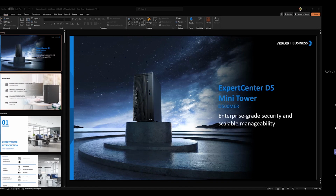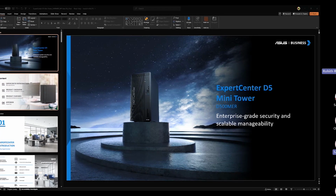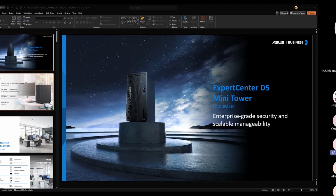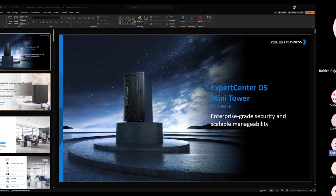Rohit, we can add a graphic card in all our models, right, Rohit? Yeah, all our desktops will have support for graphic cards. Yes. Okay. All our desktops come in 300 watts and 500 watts variants. You can add one. Okay.